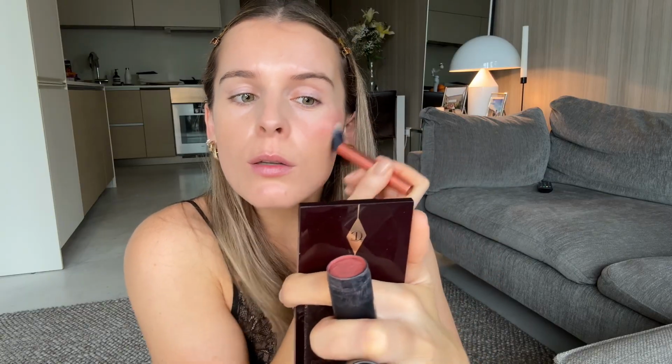Ta-da! So I will probably use two blushes, but the first one and main one is this one from Nude Sticks, which is Naughty and Spice, that's what it's called. Oopsie, just dropped it. I have a bit of blush blindness, I would say. I mean, I just love blush. I think everybody loves blush these days. Just makes you look alive.